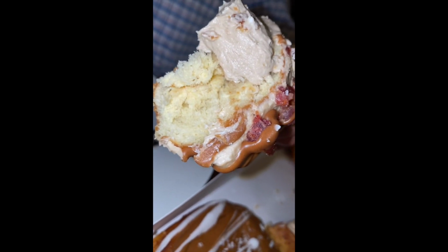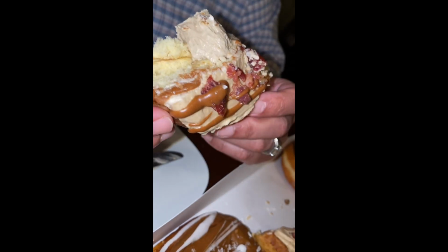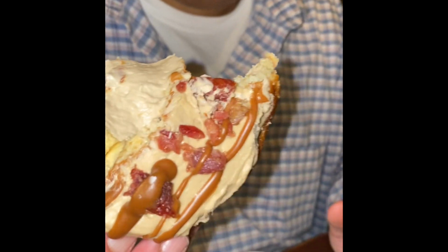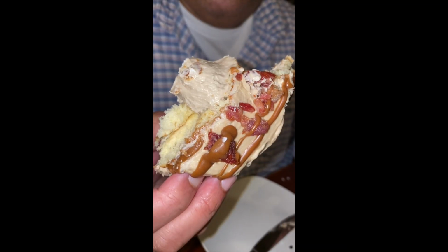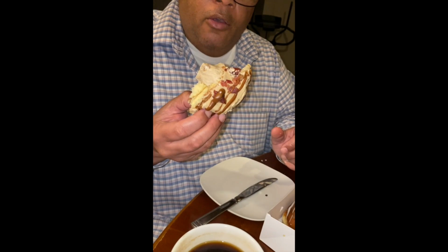This cream here is special. You get the saltiness from the bacon. Boy, oh boy. This here shouldn't even be legal. Okay? This should not be legal. There's no reason why this should be legal on the market, because these things could hurt somebody. They could literally hurt somebody.